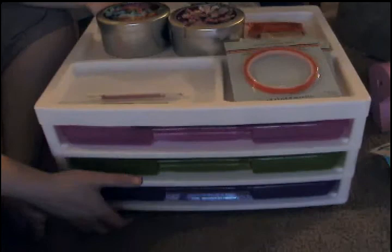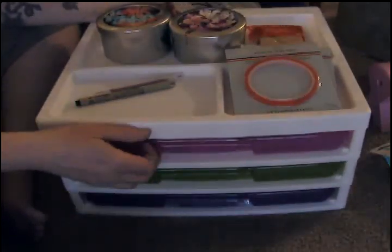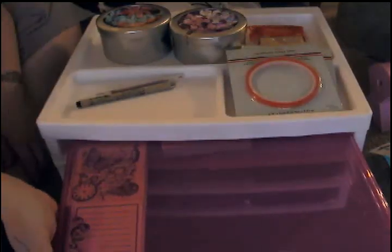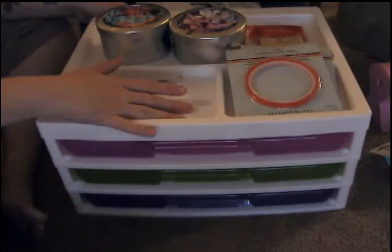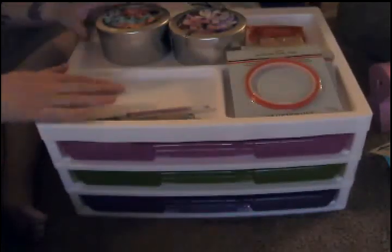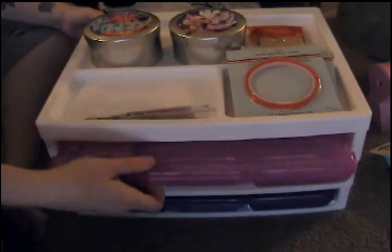So I found this at Michael's today and used my 40% off coupon for it. And it holds my rubber stamps, so I'm gonna put my stamps in there and keep this on my desktop. It's got some indented wells up here to hold things, or you can just stack them on top of each other if you want more.